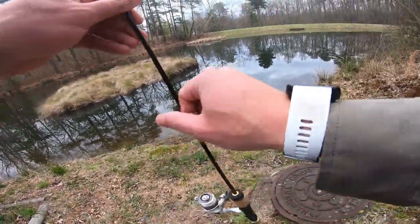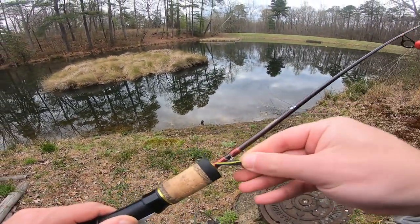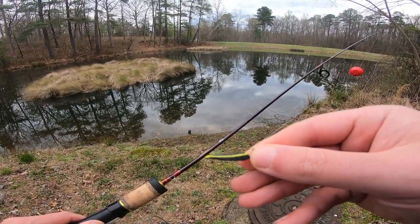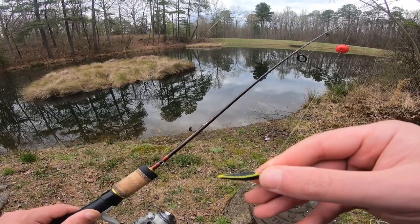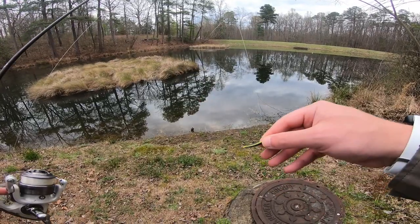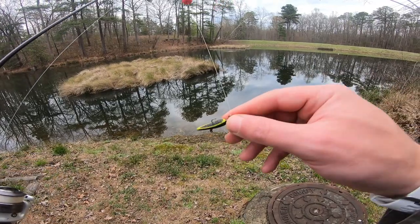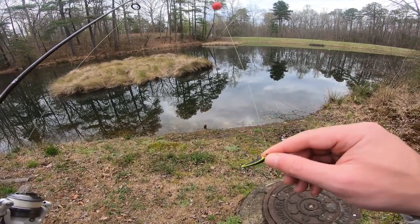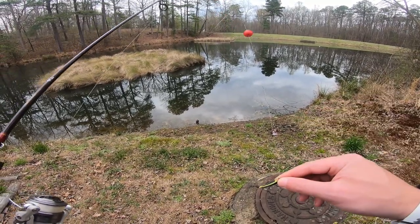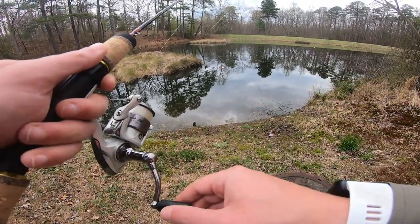I'm going to start off with the ultralight. What I've got rigged up here is this tiny black and yellow grub trailer. I think this was originally for a beetle spin or something. I've got that under a little bobber, about a foot and a half down. I caught some fish on this last time by itself without the float. But with the float, we're going to let it suspend in front of these fish and fish it a little slower. Maybe we'll get a few more bites or some bigger fish. So let's see what we can do with this thing.